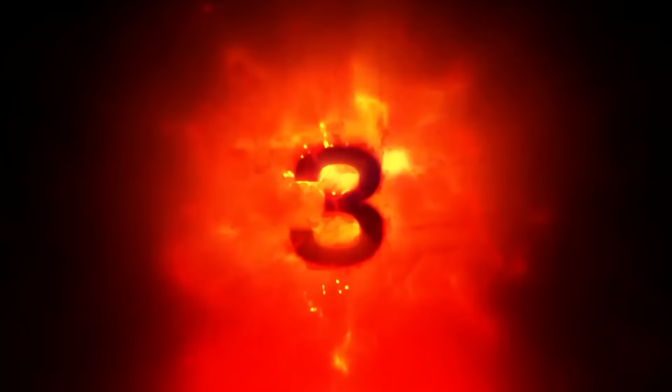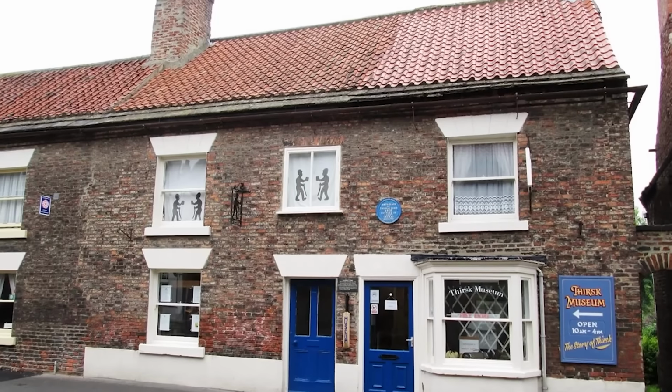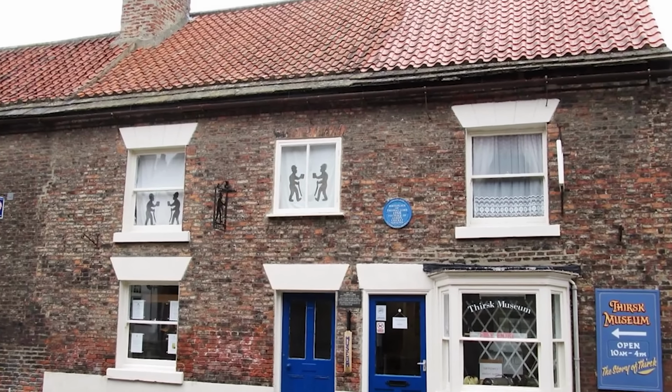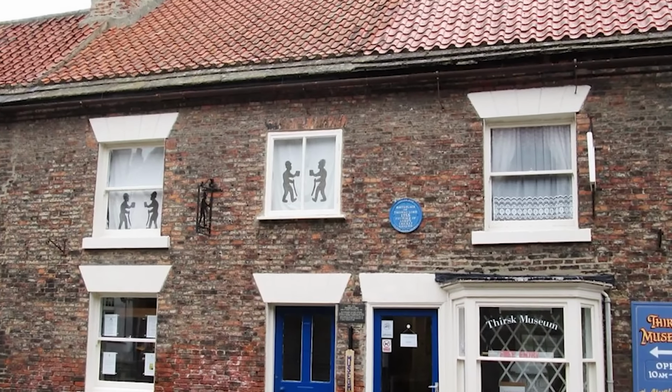Number 3 on this list is the Thirsk Museum. Located in Yorkshire, this tiny little quaint museum is the last place you would expect to see something haunted. Enter the Busby Stoop Chair. Museum Crush says, Yorkshire drunk, criminal, and coin counterfeiter Thomas Busby murdered his father-in-law and fellow counterfeiter Daniel Auty in 1702. Busby was arrested at the local inn and sentenced to death by hanging.